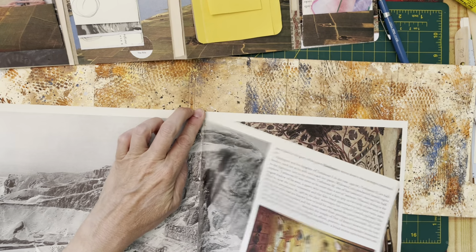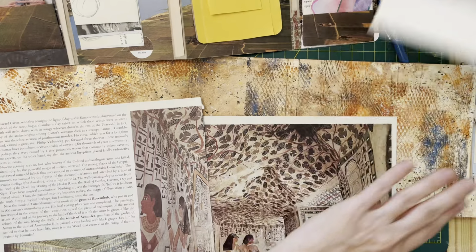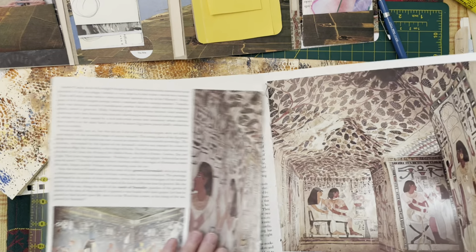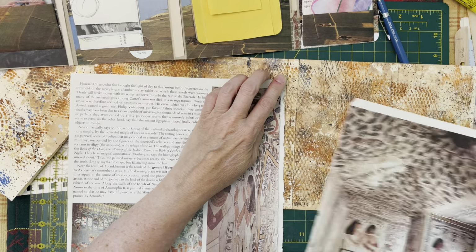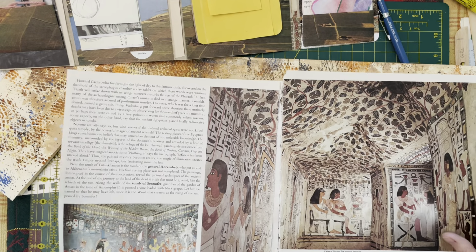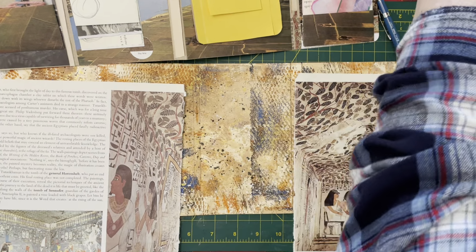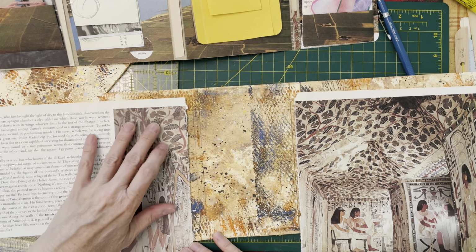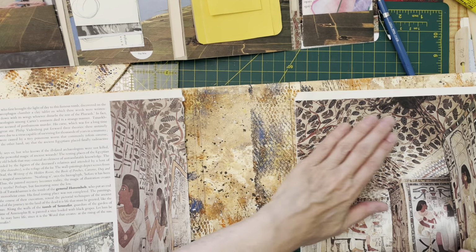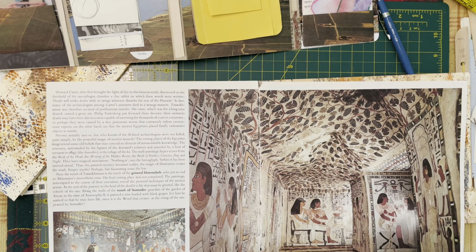Okay, so I need to do that. Yeah, I might do that. I will finish the sentence eventually. There, and then what do we lose on that side? We lose that. Perfectly fine. So I'm thinking we can do that for this side, have a large border, and then smaller borders on these three. Perfect.